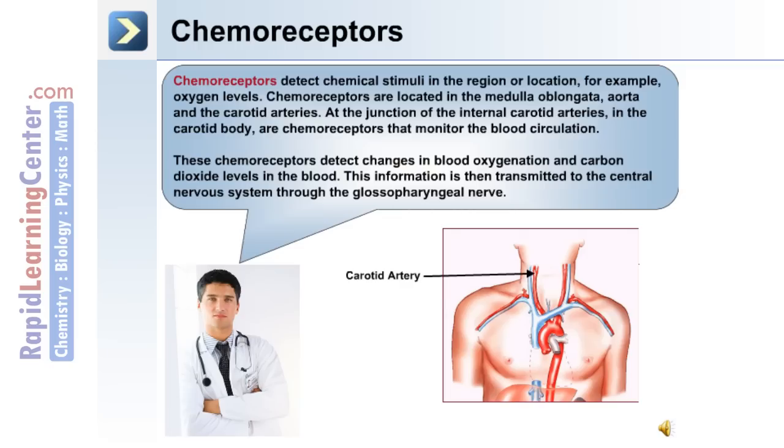Chemoreceptors. These are sensitive to chemical stimuli in their region or location. Chemoreceptors are located in the medulla oblongata, the aorta, and the carotid arteries. At the junction of the internal carotid arteries, in the carotid body, chemoreceptors monitor blood circulation. These chemoreceptors detect changes in blood oxygenation and carbon dioxide levels in the blood. And this information is then transmitted to the central nervous system through the cranial nerve, the glossopharyngeal nerve.